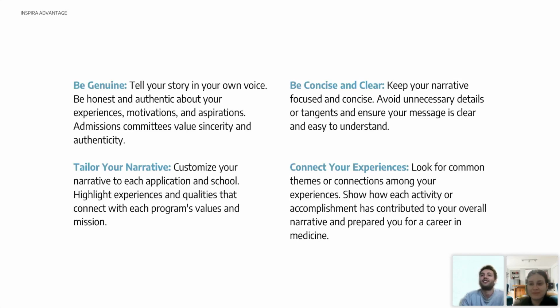So being genuine, you want to tell your story in your own voice. You want to be honest and authentic about your experiences, motivations, and aspirations. Admissions committees value sincerity and authenticity. 99% of the time, we can tell when you're being honest about an experience. That means if you absolutely hated that one volunteering experience, don't choose that as your most meaningful experience for your AMCAS application, because that probably wasn't the most meaningful experience to you. Or don't talk about it at length in your personal statement. Pick the things that really do resonate with you, because we want to see through your activities who you are as a person.